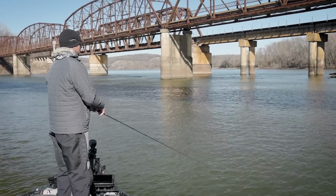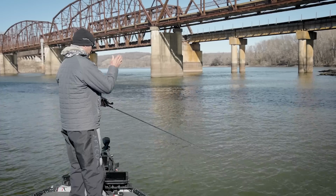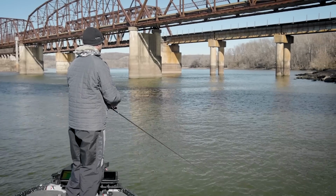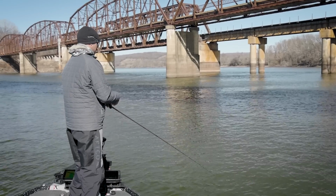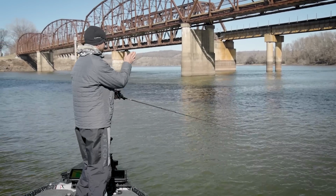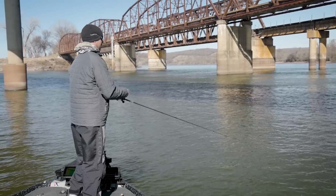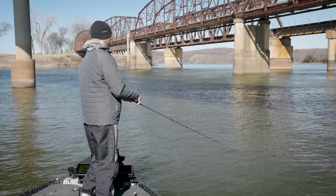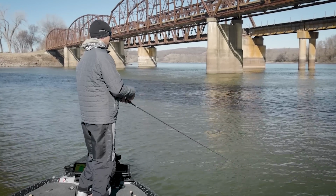And here's the thing: you can pull up here today, and we could make the next cast and catch 3 or 4, find a little wad of them, and come back in 2 hours. If the current changes, more than likely these fish are going to set up according to the change. That's one thing I like about river fishing. It changes daily. It's almost like a tidal water. These fish move based on the current.